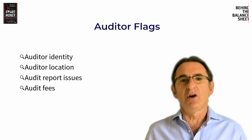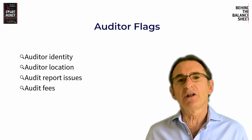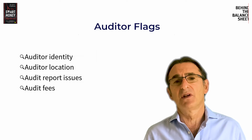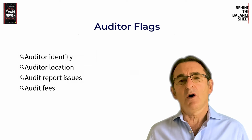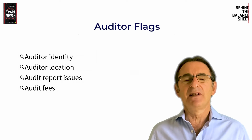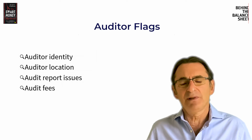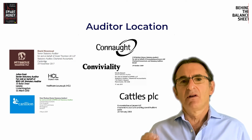What else should you look for in the audit report? Look at the auditor identity. If it's not one of the big four audit firms, then ask yourself why. In the UK, there's 5 big audit firms that audit the FTSE 350. But if you've got a very small firm auditing a very large company, ask yourself, would they have the ability, would they have the resources to satisfactorily conduct an audit of this kind in a company that may be quite complex, for example?